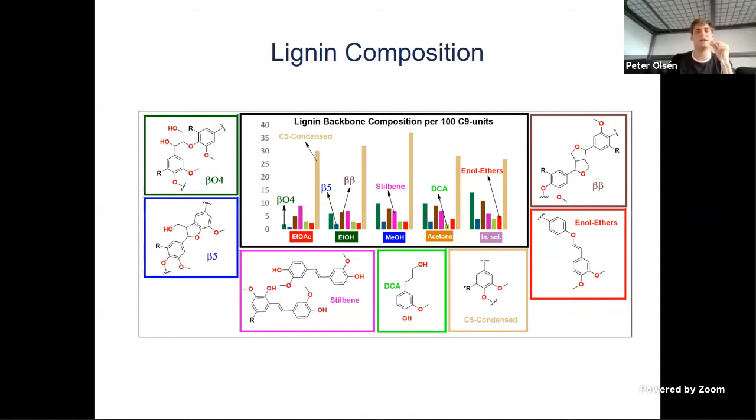We did a very detailed characterization of these fractions in terms of their functional group distribution. We have the beta-O-4, beta-5, and the stilbene structures. What we could see is that the fractions have quite the same functional group components, but in different compositions.